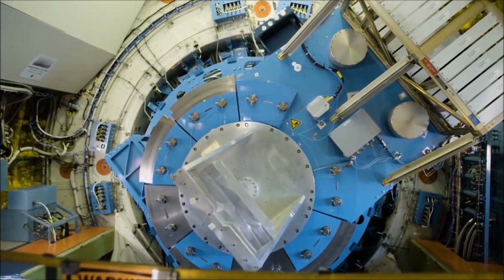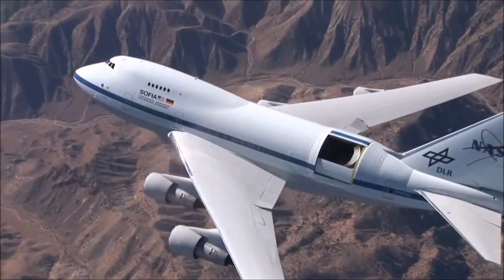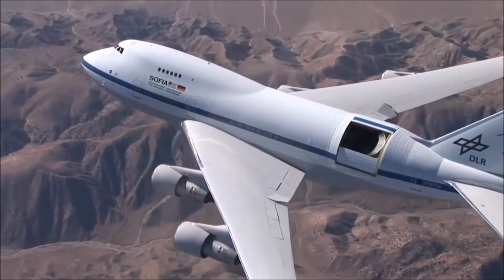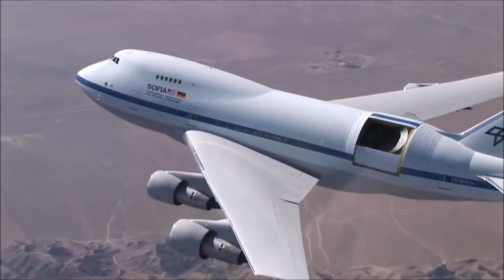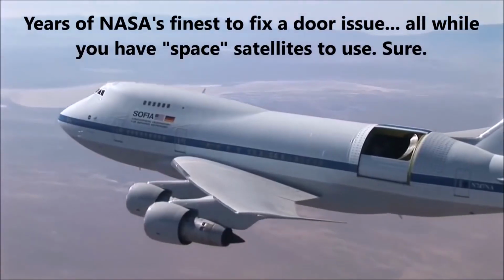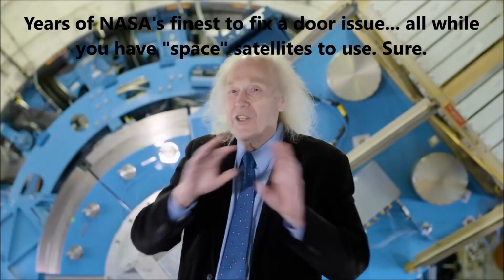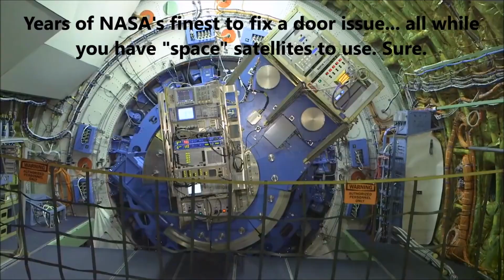This is SOFIA, which stands for Stratospheric Observatory for Infrared Astronomy. It's a massive flying telescope operated by NASA and the German space agency DLR. You might think that this is insanity or a crazy idea, and there was a time, especially as we were developing it, because we ran into so many problems. The door had to work just right, and it took years to get that door to be right. But once we got it working, we were getting results that can't be done any other way at this point.